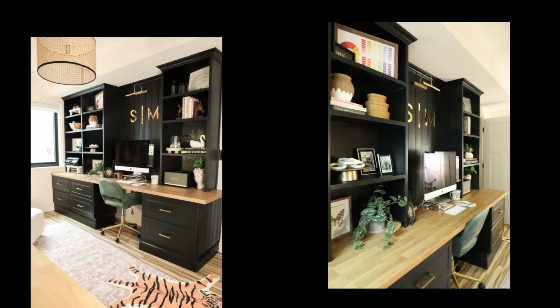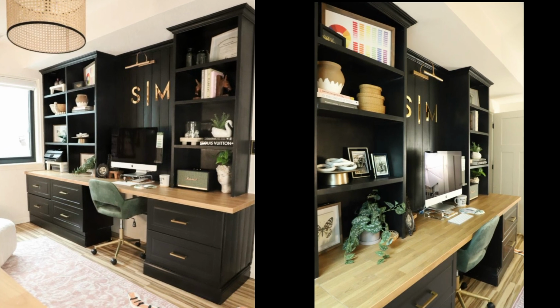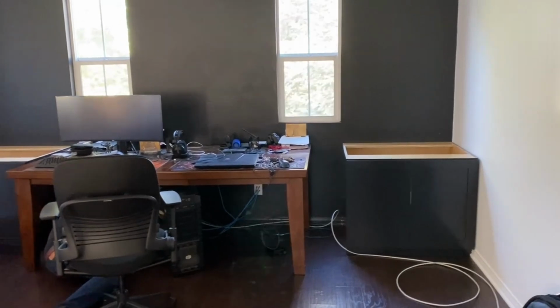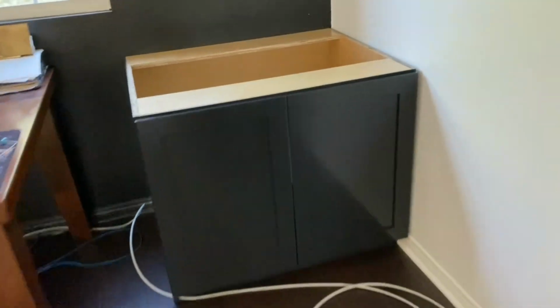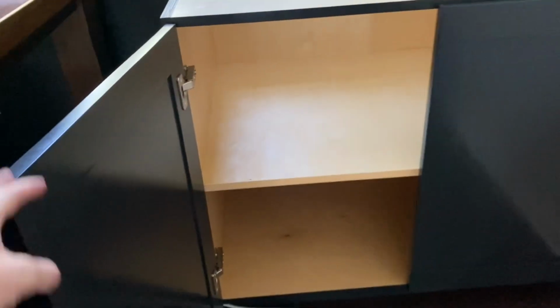Now my inspiration for our desk came from Survival of a Suburban Mom's gorgeous office built-in. I love the combination of black shelving and butcher block with brass hardware, so we will be going for something like this. We have these two cabinets custom built to serve as the bottom portion of the desk. I considered a lot of pre-made options before doing this, but we really wanted the desk to be a specific height and depth, and I just couldn't find that in a pre-made cabinet.